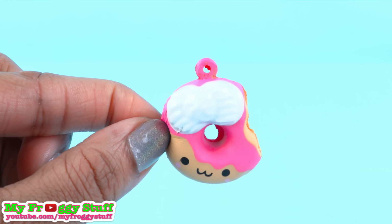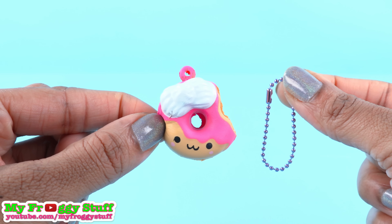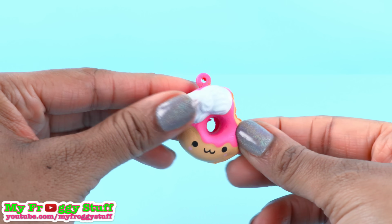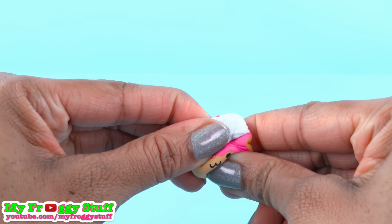This is a Rosy Raspberry Donut. It comes with a small ball chain. It has a little hook in the top so you can make it into a keychain, and they are very squishy. Look at that!